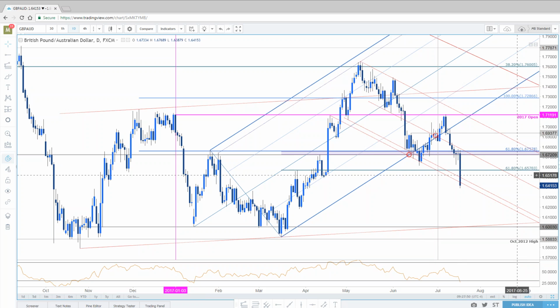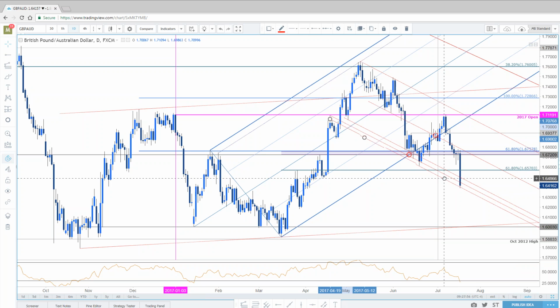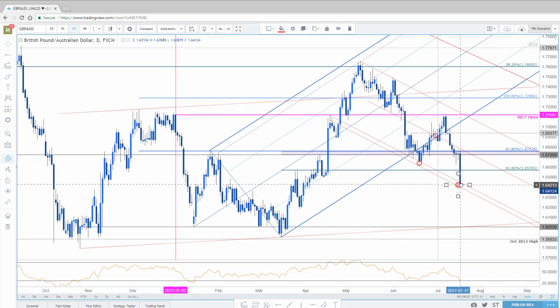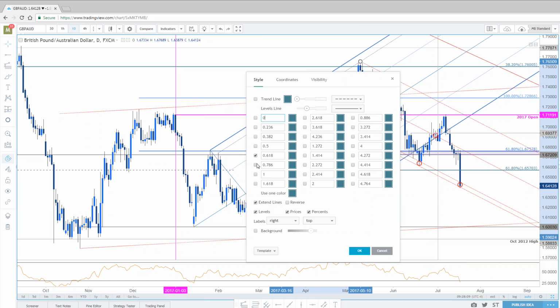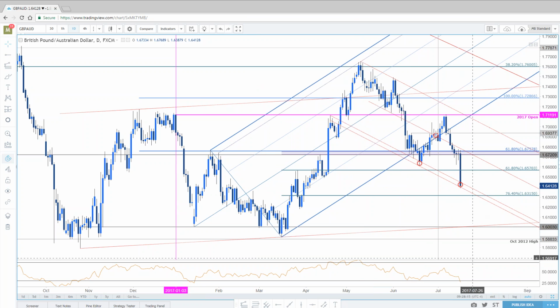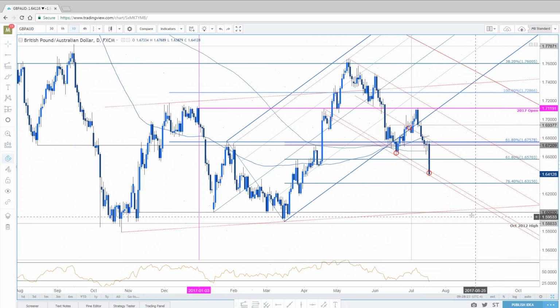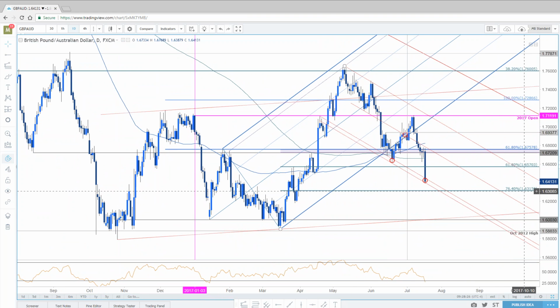Here's the downside break today, taking out the 618. The slope now comes in basically off these lows, here and here. If we bring up the next downside targets, the reversal day close comes in with 786, and that's right around 163.15. So you're coming into structural support right here.